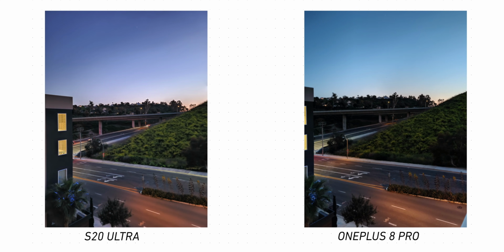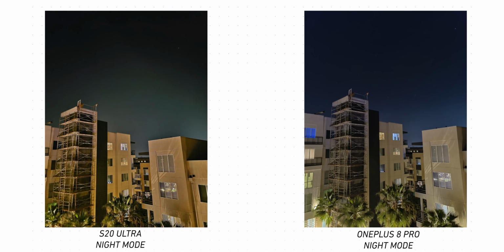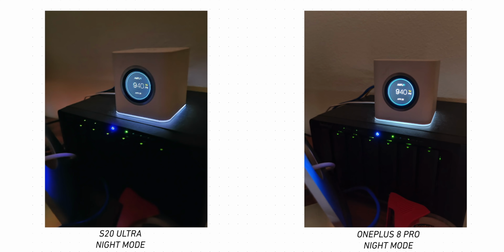So I did see a difference in low light, but not quite in night mode territory. The S20 Ultra tended to take better pictures, with less noise than I had with the OnePlus. But when it got to close to pitch black, situations where you'd want to use that night mode, OnePlus did a better job.